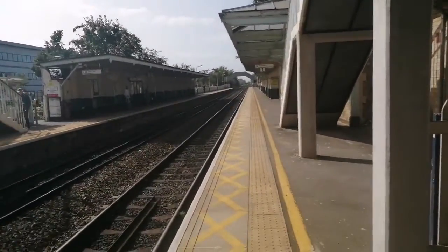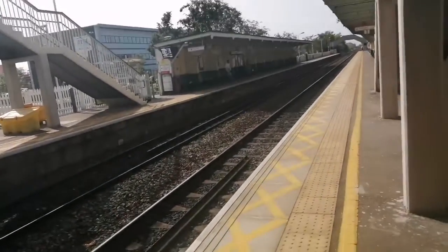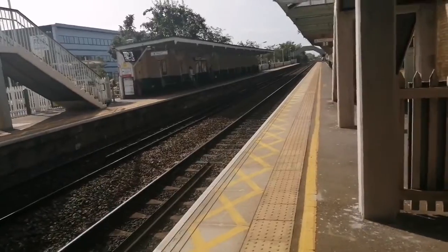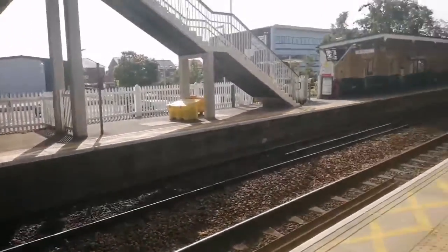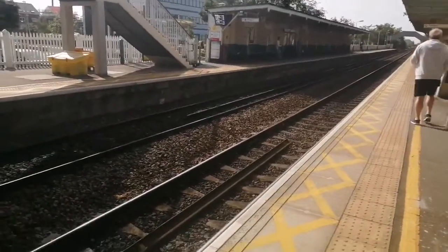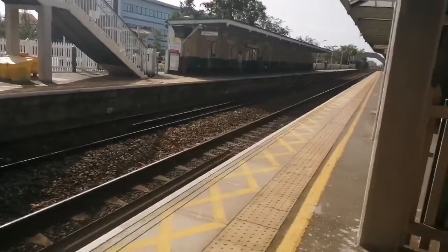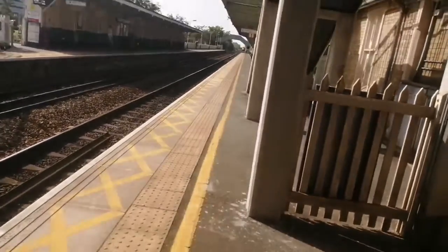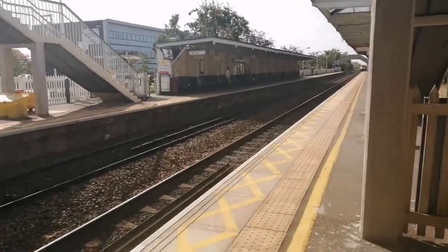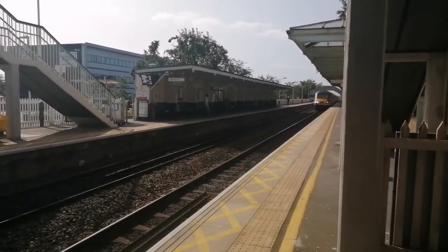Passing by shortly, we'll have an East Midlands Railway service from London St Pancras to Nottingham. This should hopefully be a HST. Bit late on the gun there. Yep, that's a HST. I think it's a VP105 set. No, it's an MTU. 43. Oh, blimey. 317.